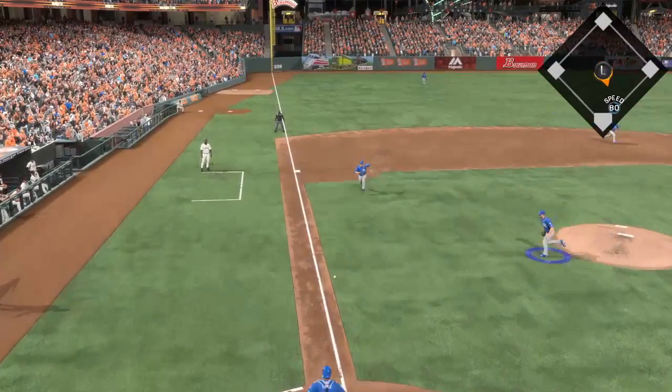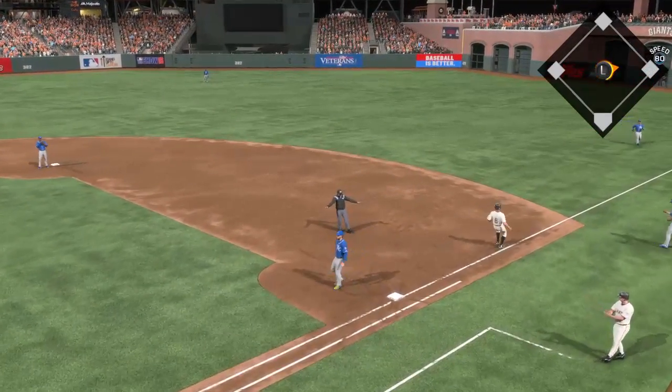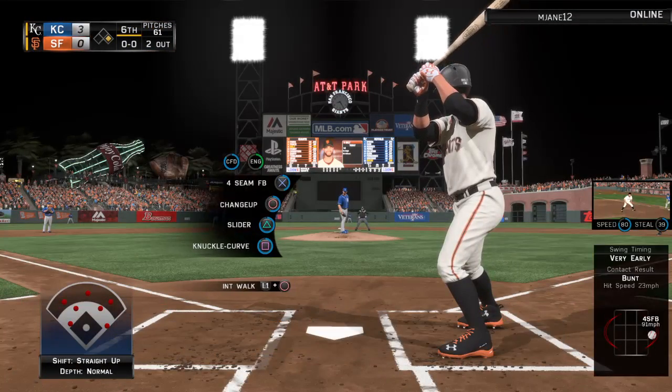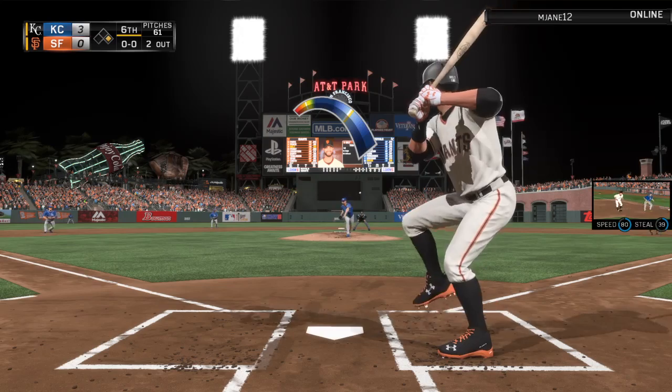Drops one down here, and he'll try to beat it out. And the throw is too late. He's on with a beautifully placed bunt single. Brandon Belt will stand in now. He's singled and struck out in 2 trips.